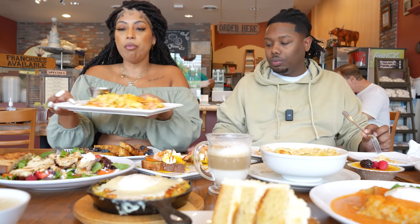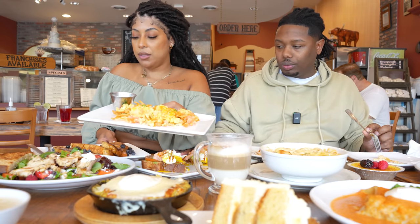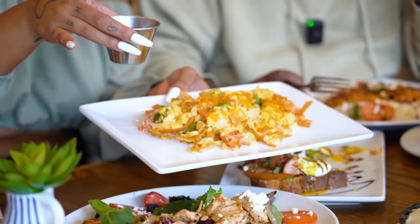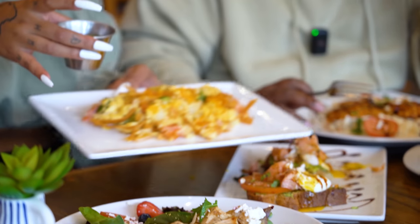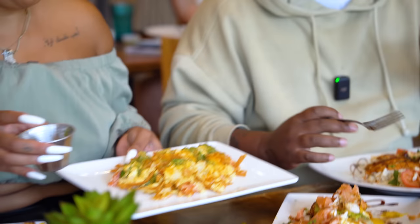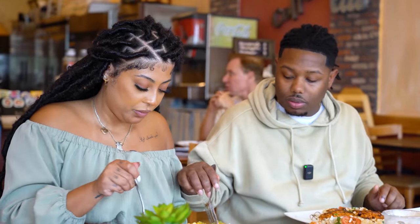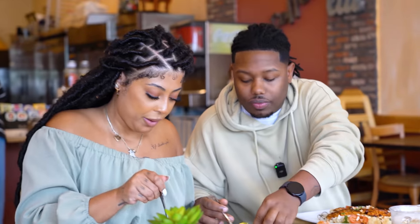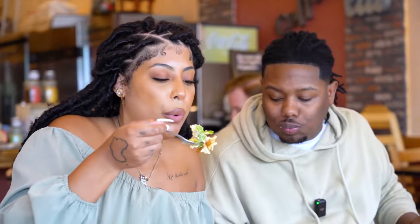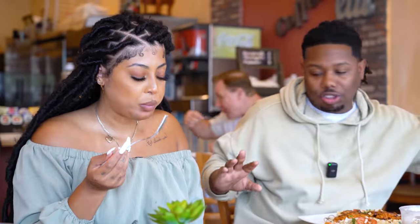So, as you guys know, this is a European Mexican infused restaurant. And so that's what you're going to see when you see the menu items. You have this green sauce in here with these eggs. Definitely got to put that on top. We're going to get some of that in here. Ready? These are some party eggs.